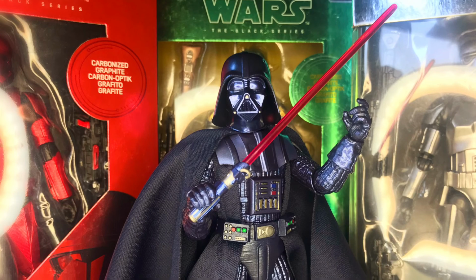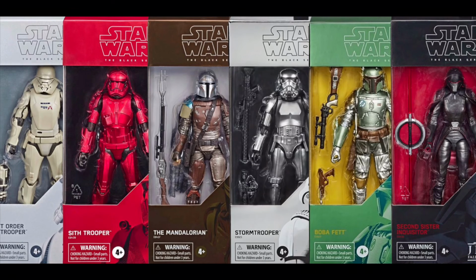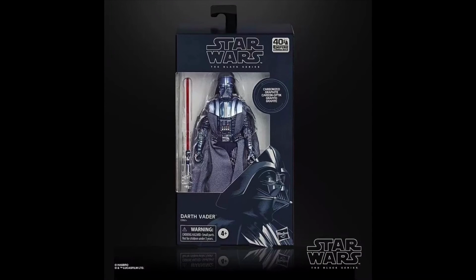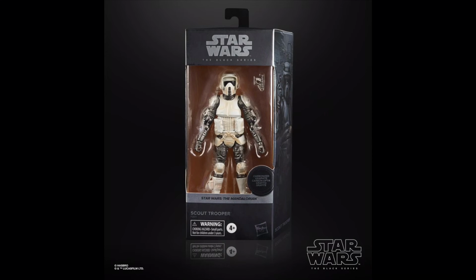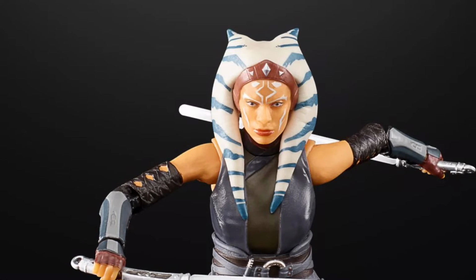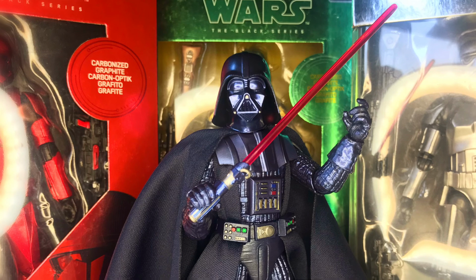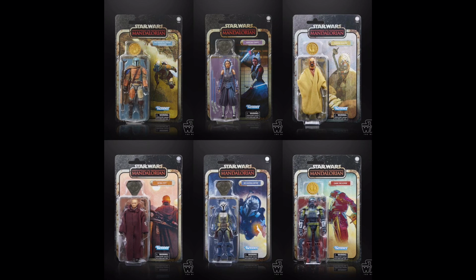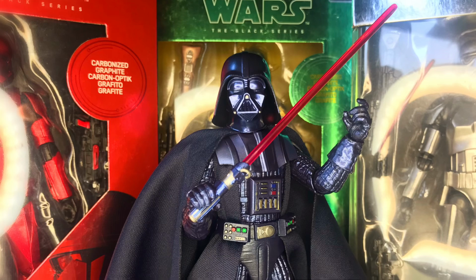So in conclusion, is the carbonized line that bad? No, but it can be. Like I said before, I will defend the first two waves, as most of the figures look cool, and the packaging definitely carried. However, when Hasbro decided to release these figures in ugly packaging and give the paint jobs to characters who don't need them, then I side with the majority and think this line can be a real piece of shit. With that being said, I do still prefer it over the holiday figures and the disaster that is the credit collection, but what really annoys me about the carbonized line is that it has potential.